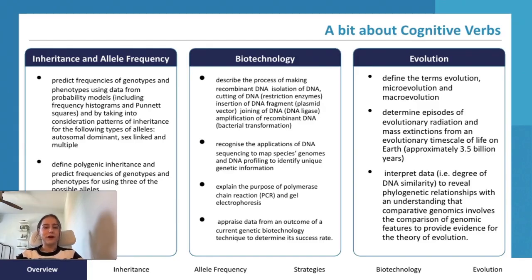That will bring us to our final topic today, which is evolution. In our lesson, we'll cover key aspects of evolution. We'll define evolution, microevolution, which is small-scale changes within populations, and macroevolution, which is large-scale changes leading to new species. We'll also explore episodes of evolutionary radiation and mass extinctions over Earth's 3.5 billion year history. This might also sound a bit foreign to you, but I'm sure later on in the lesson it will make a bit more sense.